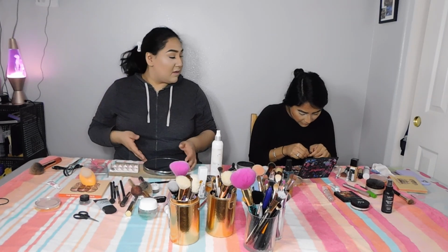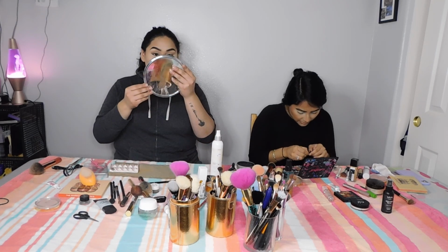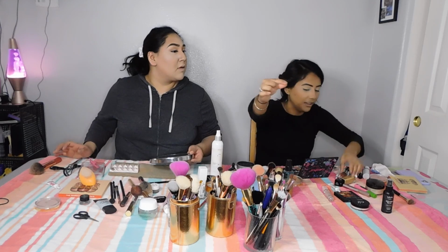The lashes that I'm going to use are from... So I usually get my lashes from AliExpress, because I buy them in big packs. But this is what the lashes look like. Wait, let me put it on.